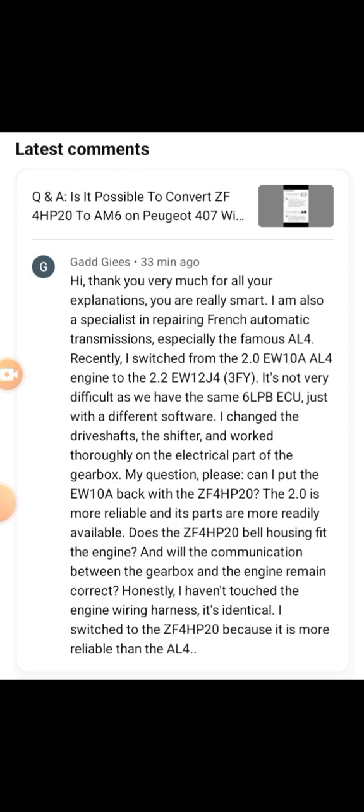Remember, the RFN and RFJ have almost similar power. Of course, the RFJ has a little bit more power, but in terms of the output, the difference is not really that much. But in terms of how the gearbox was behaving, selecting, upshifting and downshifting, it was just the normal way the 4HP20 was doing.